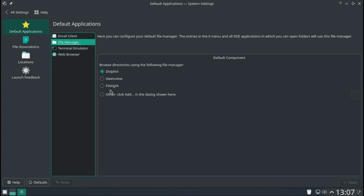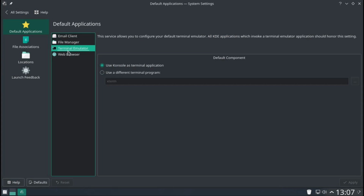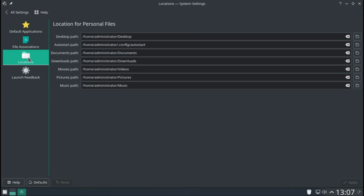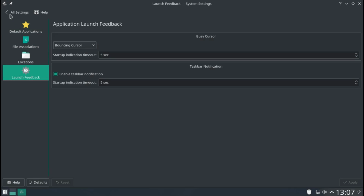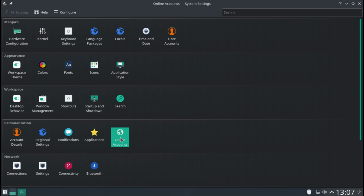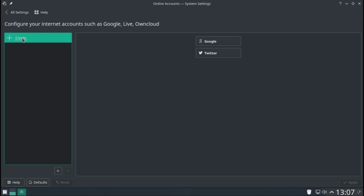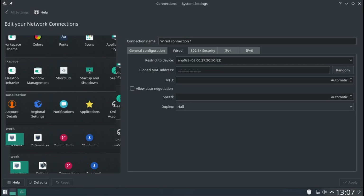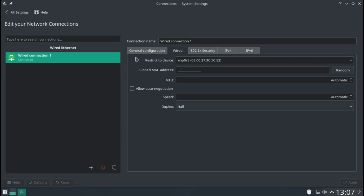Here we can change to different file managers. I don't know of many other operating systems which are easy to install where you can just change file managers just like that. Here it's only a few options. I'm sure they will add more, like Facebook and all this stuff, eventually.